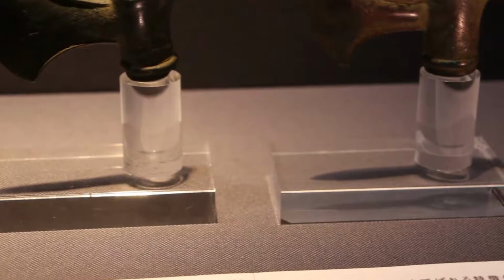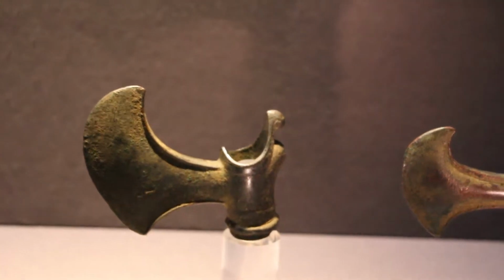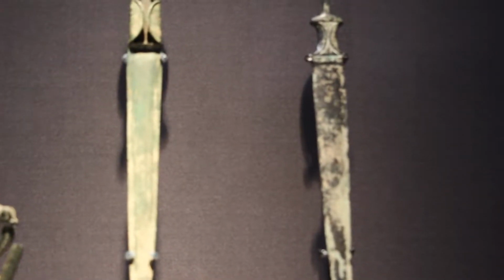Some genuine battle axes, early 2nd, early 1st millennium. Some daggers. Some super rusty daggers. If I can get them focused. Oh, there we go.